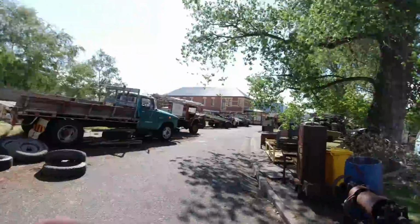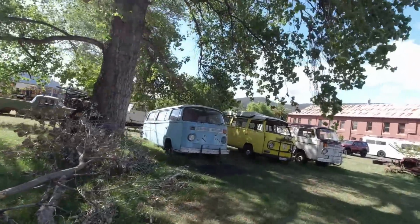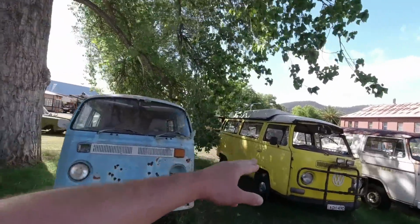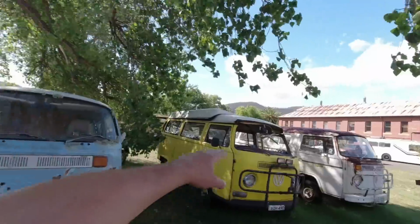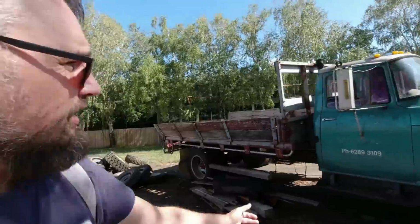More old Bedfords, old Volkswagen combis, and we'll just have a quick discussion about windscreen wipers. That one has them set for left-hand drive, but the other two have them set for right-hand drive. And Australia, the only market that had wipers set for right-hand drive on their Volkswagen combis. It's a fascinating fact, and I'm sure you're feeling all the better for now knowing it.